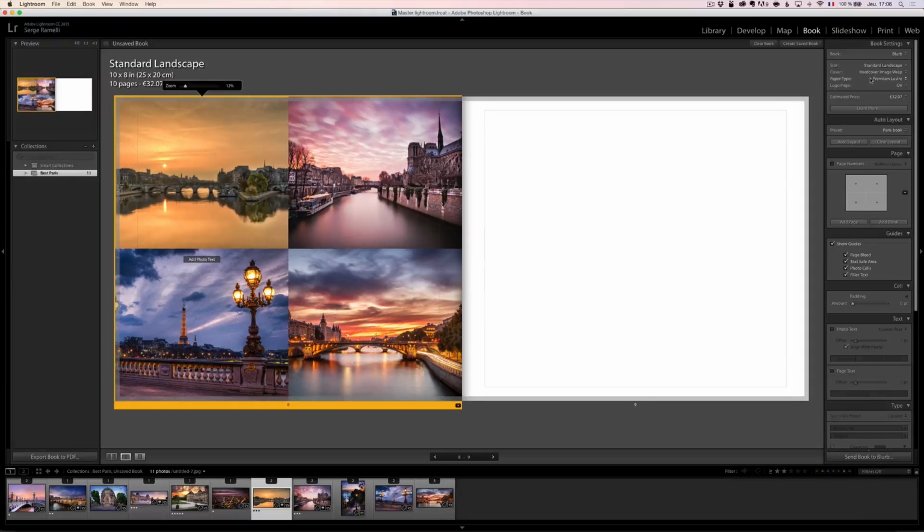Once you're finished with the book, you've got 2 choices. You can use Blurb, and you can see here they have different sizes, standard landscape, large landscape. They have basically 5 formats. They have a deal with Adobe where you can use it. I've used them many times, when I go on holidays and I really like a place, I just do a little book so that I will remember the holidays.